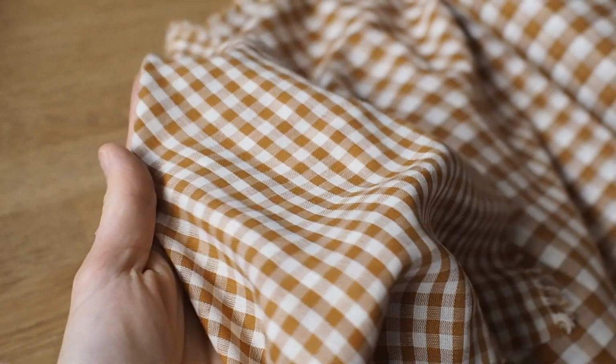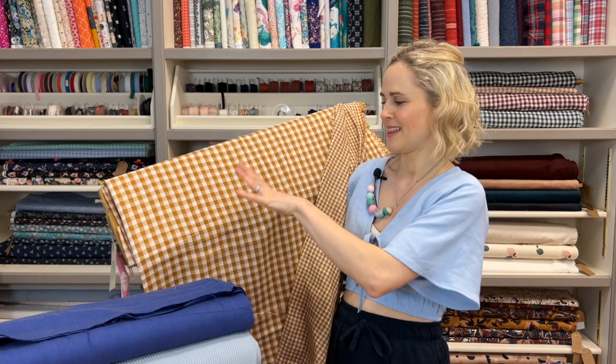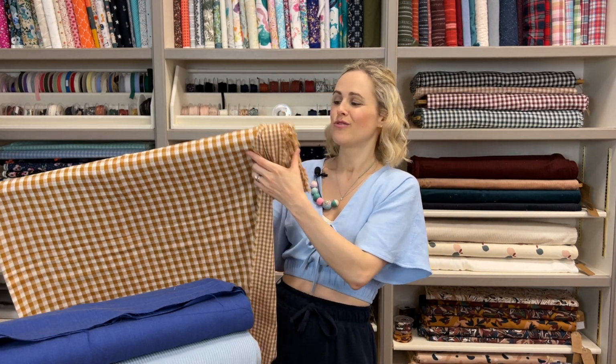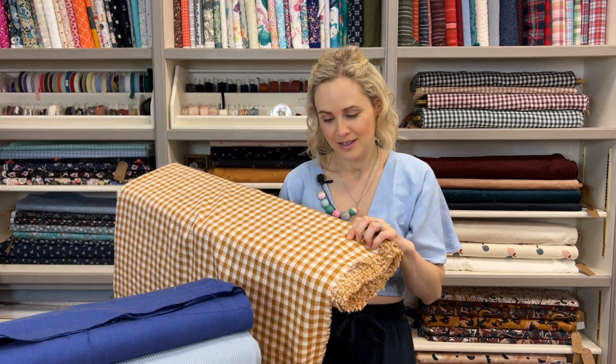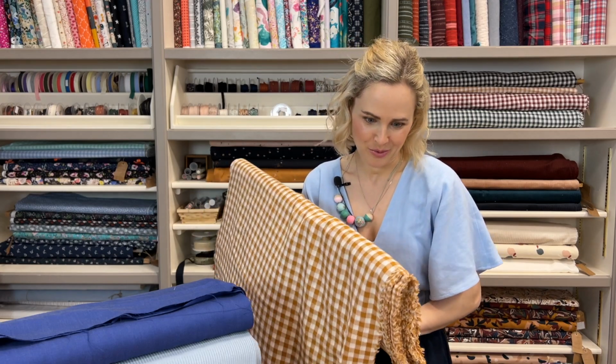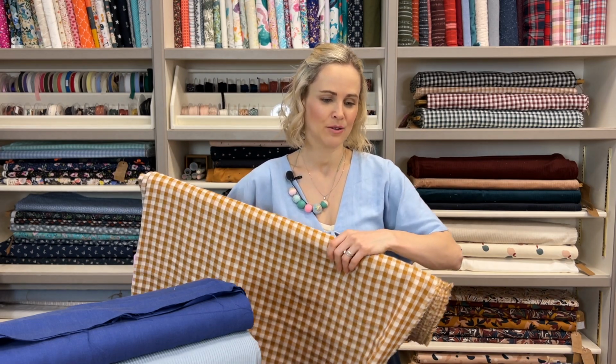You could sort of contrast it, so maybe have like a cuff in the little check in the main bodice thing of what you're making in this one. Really good for tops and dresses and blouses. I'm currently making the Fibre Mood Norma with this, and it's got quite big puff sleeves. So yeah, another really lovely versatile fabric.